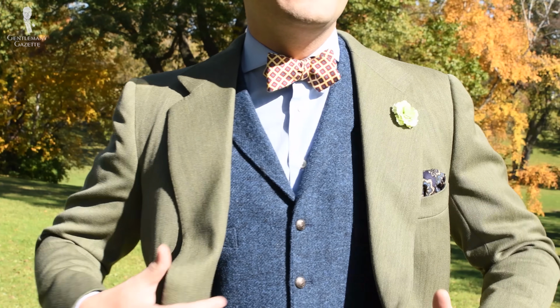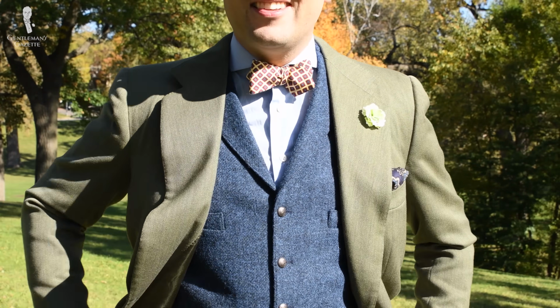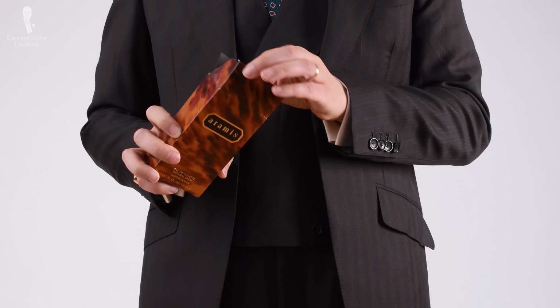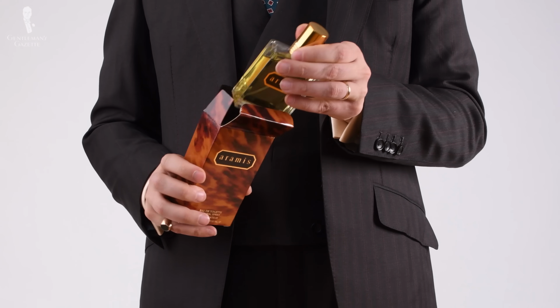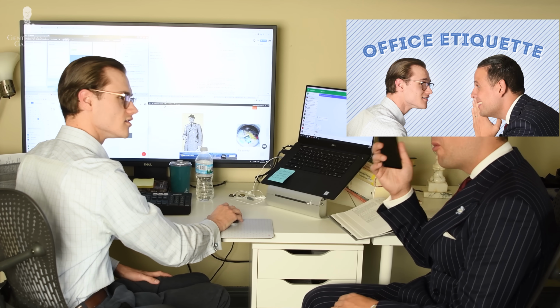It's a great masculine cologne, and personally, I'd rather wear it in the fall-winter season than in the spring-summer season. It's definitely a scent with a strong presence, and because of that, I think it's better suited for evening occasions, not so much for the office, because some people may just think it's too strong. To learn more about proper office etiquette, please check out this video here.